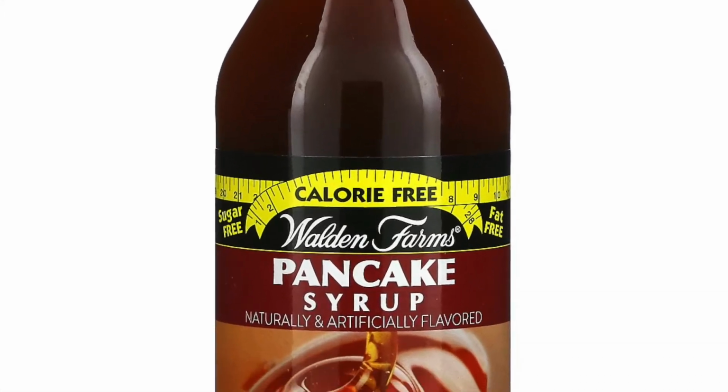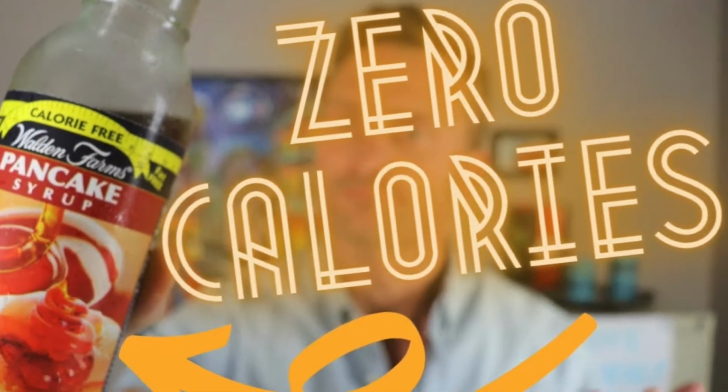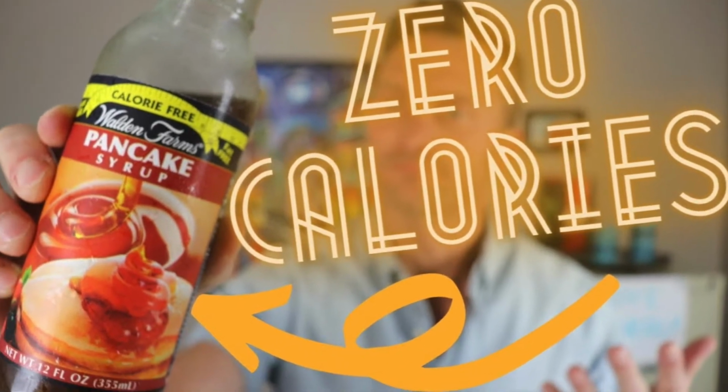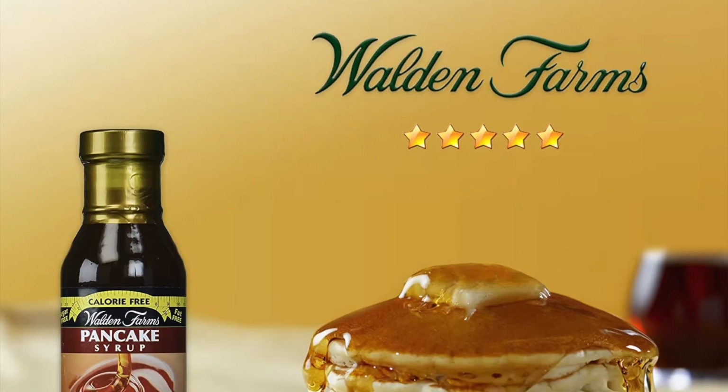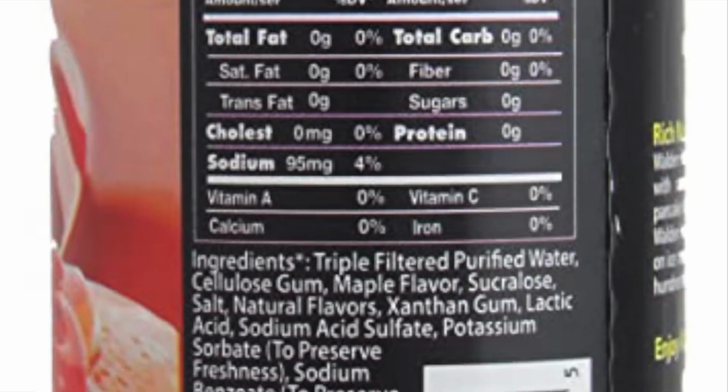It's Walden Farms Syrup. A calorie-free syrup is a great way to enjoy a diet, but I worry this syrup may be heavily processed with harsh ingredients. I'm curious to know, what is Walden Farms Syrup made of? So, to the ingredients list.